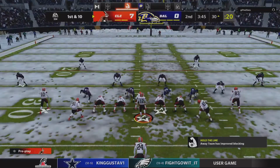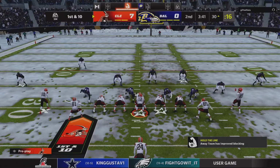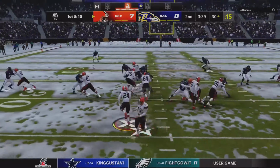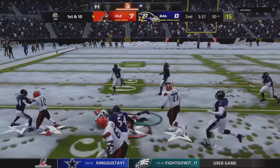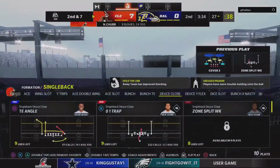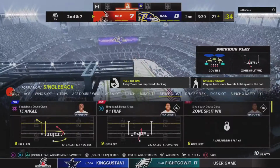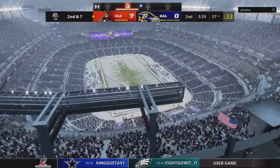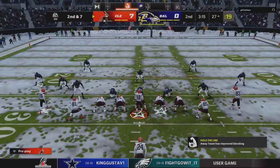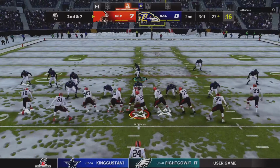So 1st and 10 now from the 30. On the ground, it's Chubb, about 3 yards there to the 27. Give credit to the defense for stringing that play out, and they gave up no cutback angle. You know he was trying to dart through. No place for him to go. A nice job there, only giving up a 3-yard gain.